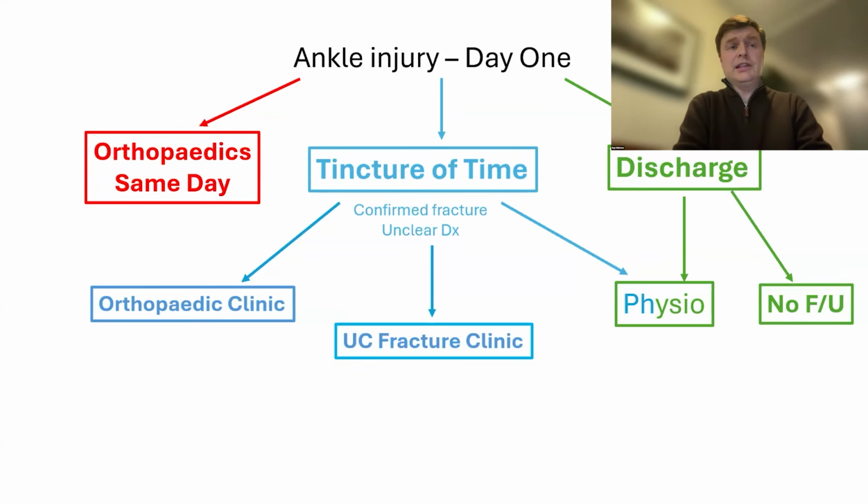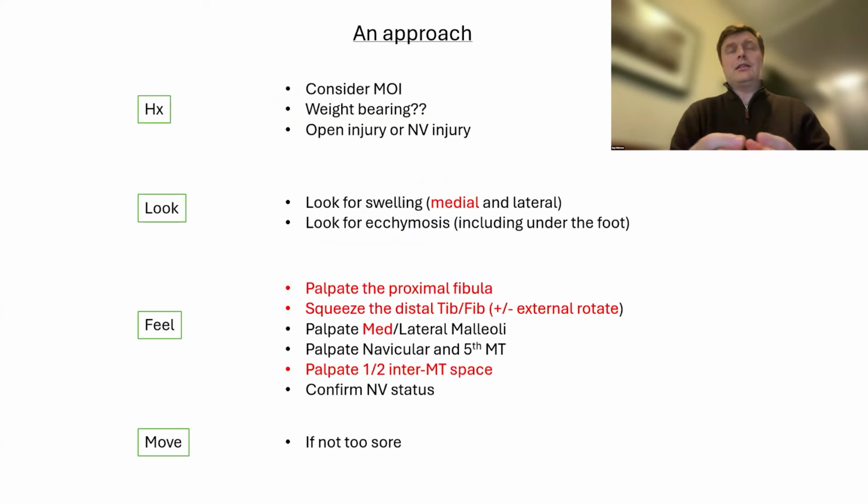Ankle day one, there are some that need to go to orthopedics same day, and there are some that you can frankly discharge with either no follow-up or potentially with some physio follow-up. And then there's this cohort in the middle that are either confirmed fractures that you need to review within a time window. So they're fractures that you've identified that don't need orthopedics on the same day, but they obviously need following up. But there's also that cohort of people who you're unsure about, and they're the ones that hopefully this approach will ensure that we keep a hold of them so that we can follow them up and maybe pick up on some of the little hidden occult things that are going on, or make sure that we don't miss unstable injuries. And our options obviously are following up through orthopedic clinics, an urgent care fracture clinic, or through a physio as well. So this is an approach that I think will capture most of what we need to be picking up.